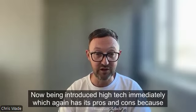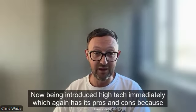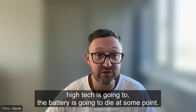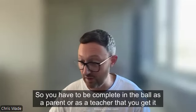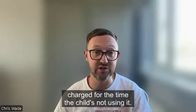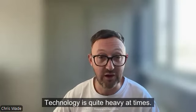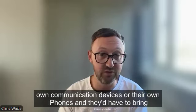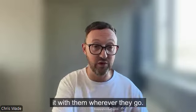Now they're being introduced to high tech immediately, which again has its pros and cons, because with high tech the battery's going to die at some point. So you have to be completely on the ball as a parent or as a teacher, that you get it charged for the time the child's not using it. Technology is quite heavy at times. So you've got children that would have to carry their own iPads or their own communication devices or their own iPhones, and they'd have to bring it with them wherever they go.